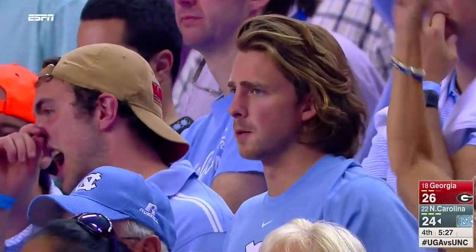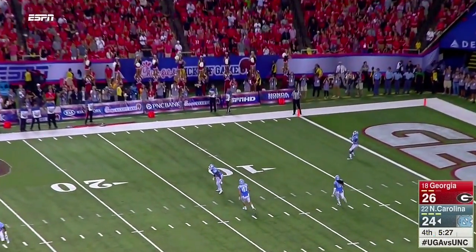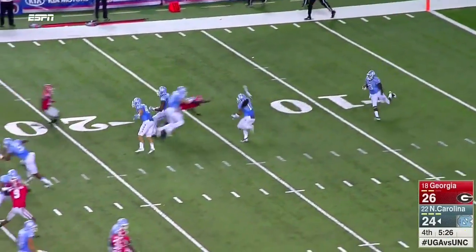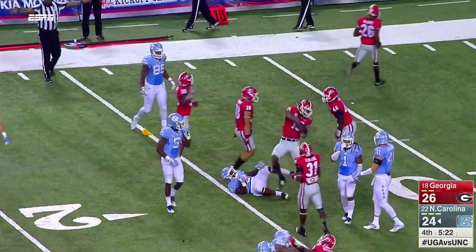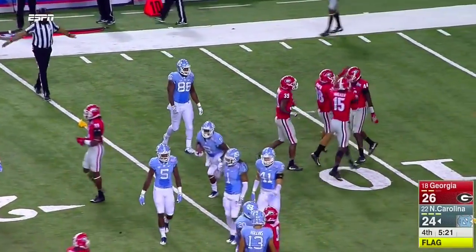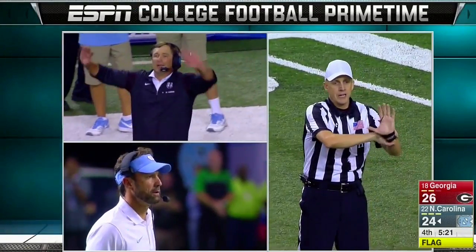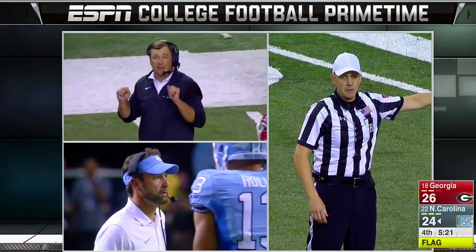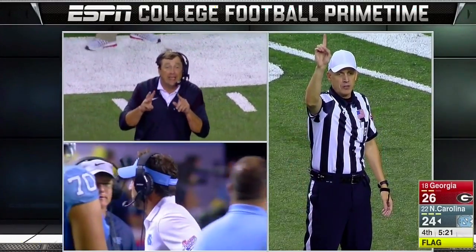Now do they kick it to TJ Logan, who already has a kickoff return for a touchdown in the game? They will. Logan from the 1. Flag down, and he won't even get to the 15-yard line. Flags thrown everywhere. There might be multiple penalties on this play as we've got an altercation during the return. Illegal block in the back, receiving team number 41. Penalized half the distance to the goal line from the spot of foul. First down.